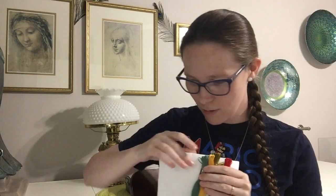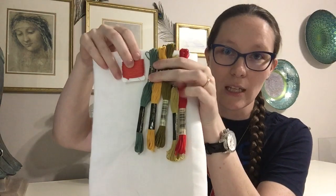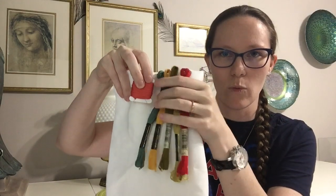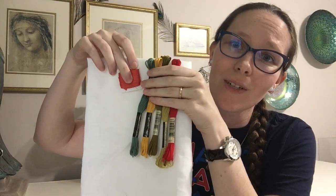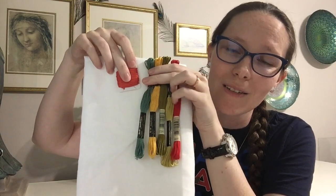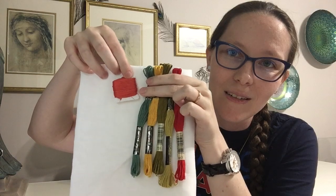So I got all of the floss, also DMC. I already had one, so one's on a bobbin. And I already had the linen. This is just plain white linen. Nothing fancy there. But I think this is going to be really, really pretty. Look at that. I love those colors. And the colors is what sold me.